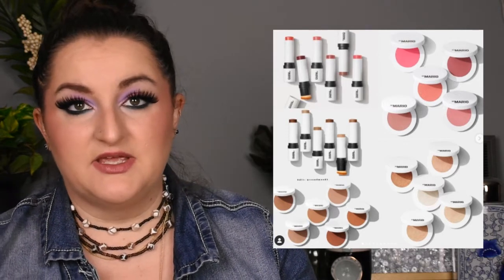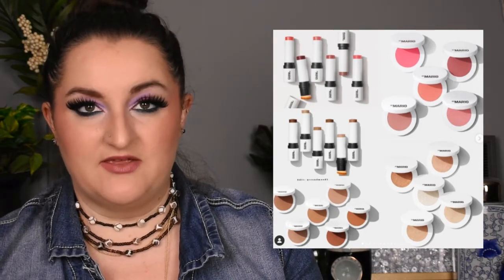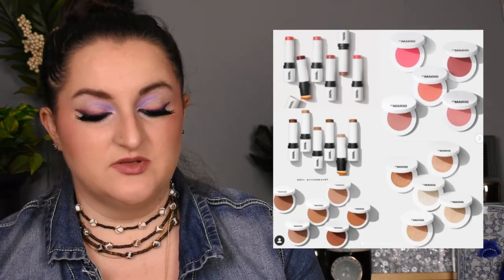It's very pretty. Very, very pretty. I would definitely think about picking something up maybe at one of the Sephora VIB sales or something like that, because I don't think I would pay full price for this, but like 15-20% off I could maybe see picking that up.